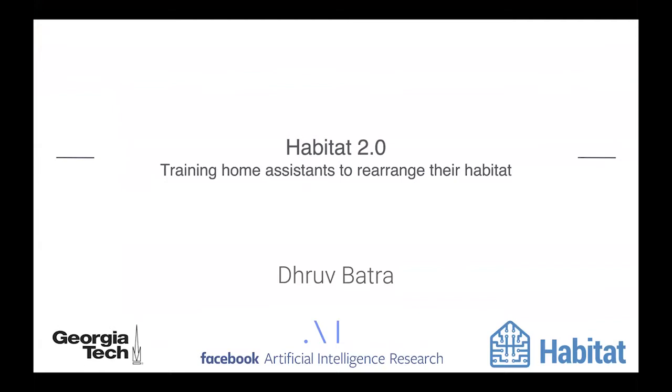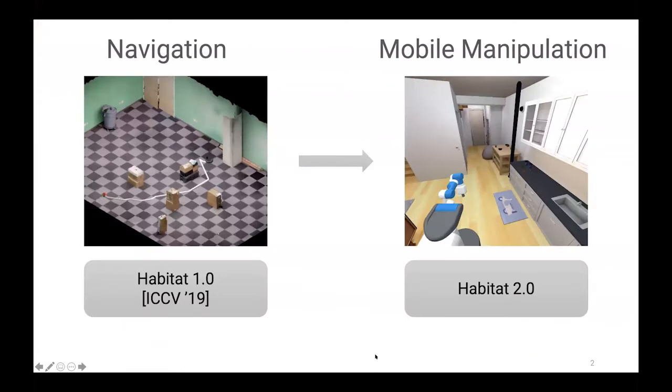So what I want to talk to you all today is about Habitat 2.0. It's the next version of a project that we've been working on for a few years. It's really a journey from 2018 or so, when we started working on Habitat 1.0, which was published at ICCV in 2019. Since then, we haven't stopped. We've been working on this for the last 2 years, making this transition from navigation to mobile manipulation. And that's what I want to tell you about today.